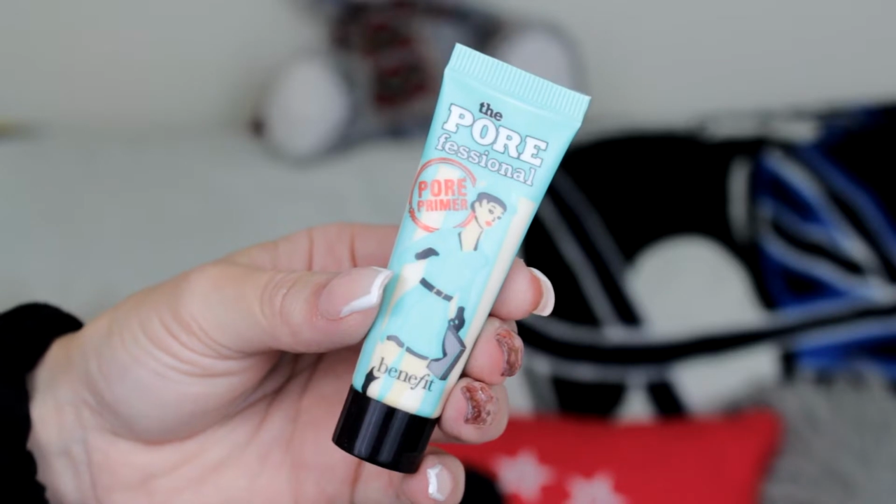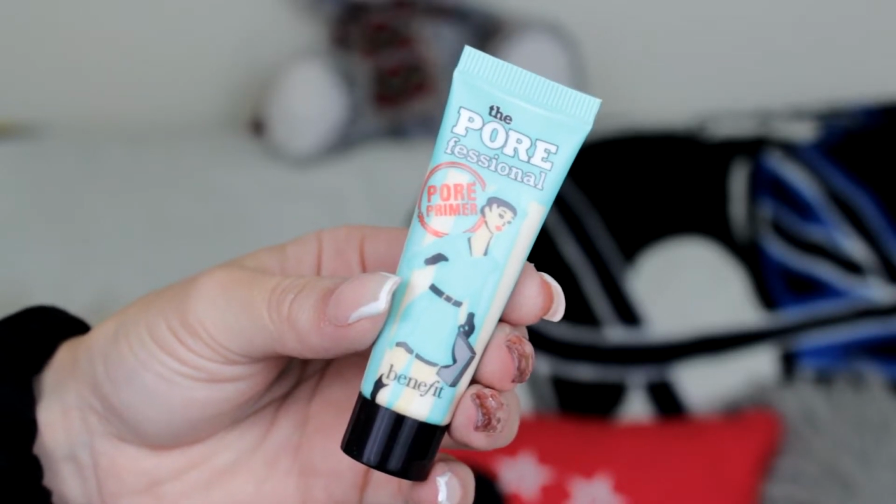So the first product that we are going to be using on our face is of course a primer. The primer I'm going to be using today is Benefit's Professional Primer. So kind of my first impressions on this primer, I have not ever used it before until this video. I kind of thought it was just a basic primer. It wasn't sticky or slimy feeling at all. It definitely doesn't feel heavy on your face.